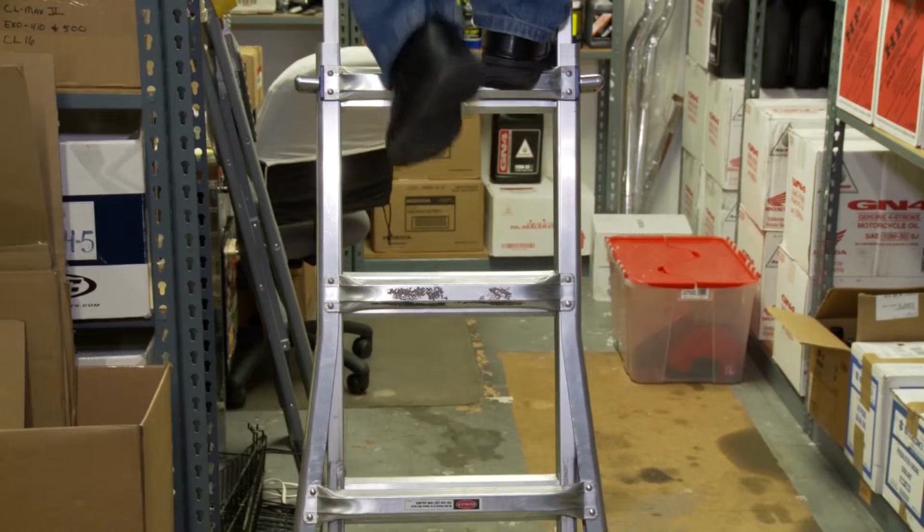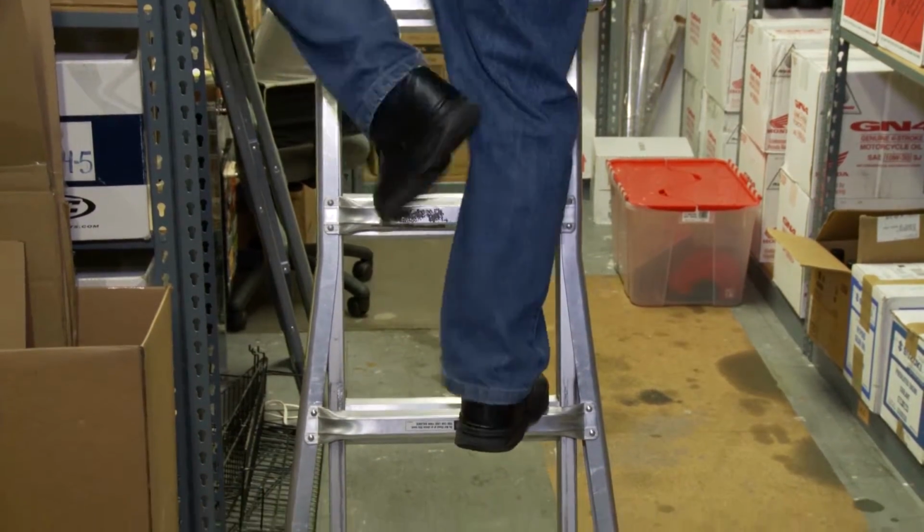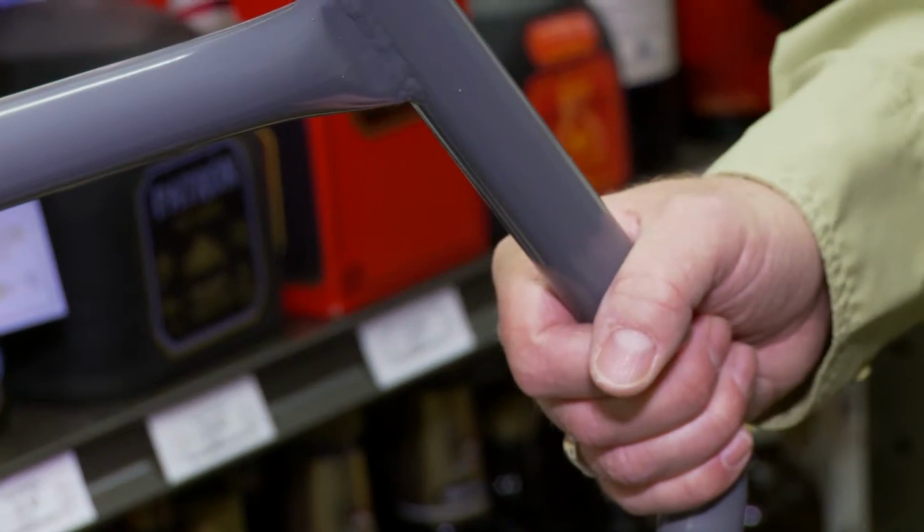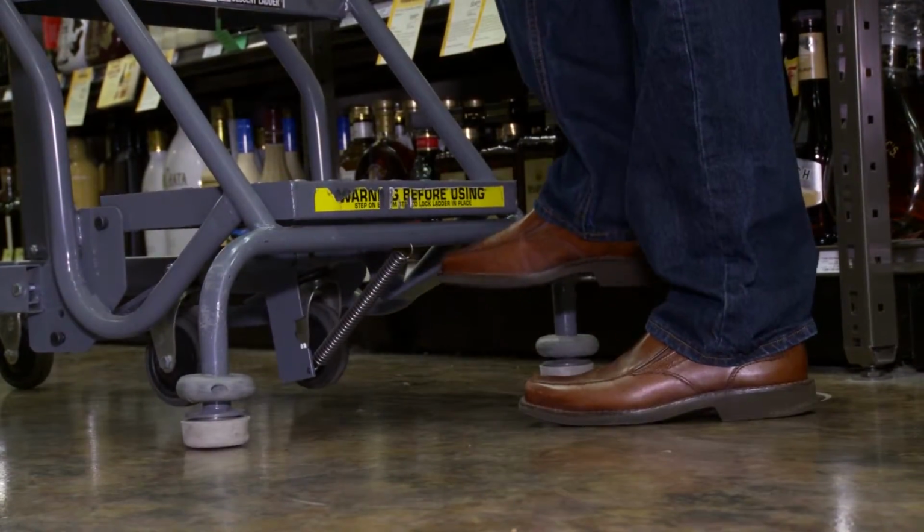Most ladder falls occur on the trip back down. You think you're at the bottom, but you're not quite there yet. Before letting go of the handrail, make sure that both feet are on the ground.